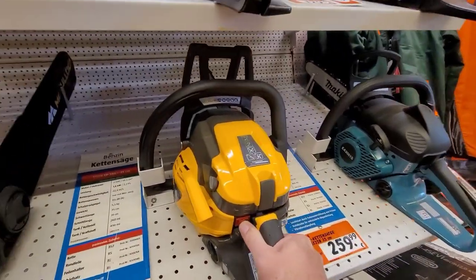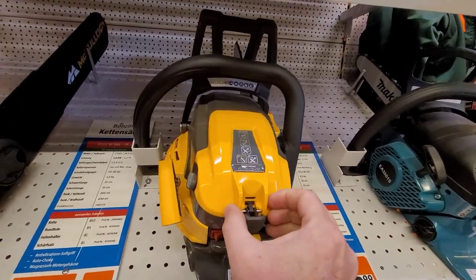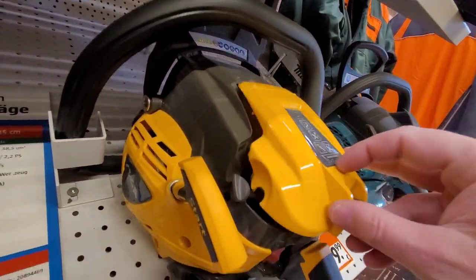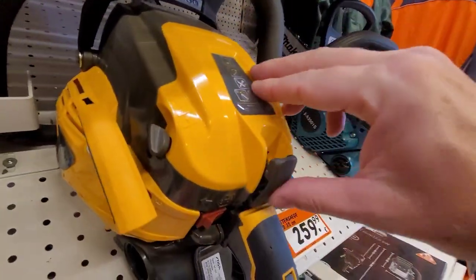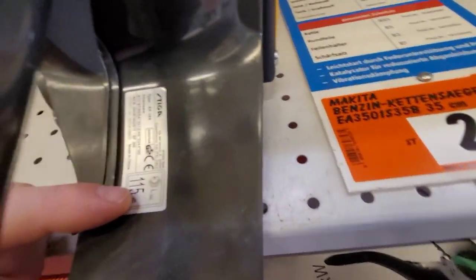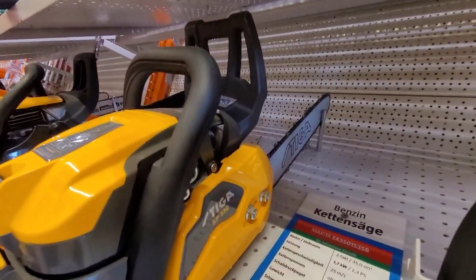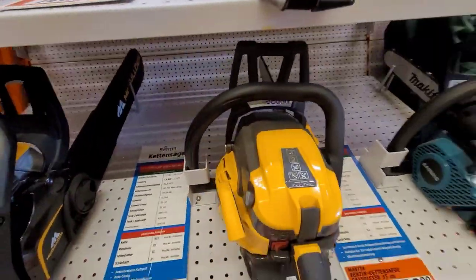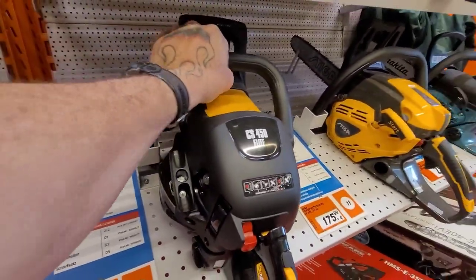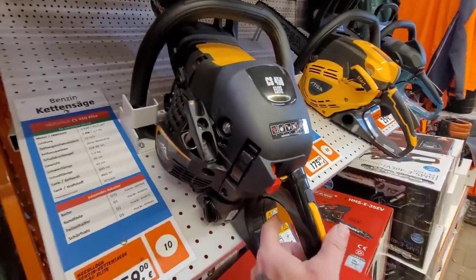Feels good. It's got a temporary, momentary switch. Oh, that's nice. So, I don't know who makes these. I'm not sure. Just says Stiga. But, anyways, cool little saw. It feels as good as this McCulloch 450. So, anyways, there you go.